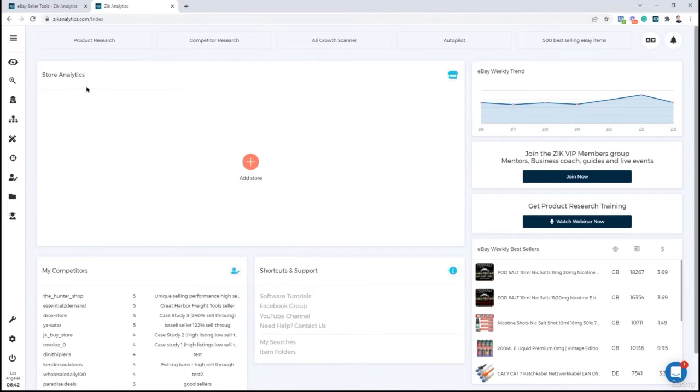Now, we have different features. We have the product research tool, the competitor research tool, the category research tool, the title builder. Then there are Zik Pro tools, which are more advanced for big sellers to automate the product research flow. And then you have your competitor list and your product list and more tutorials and training.